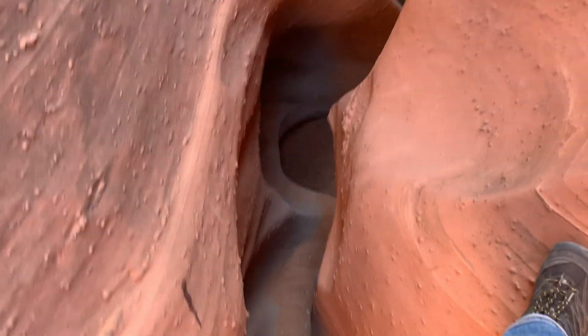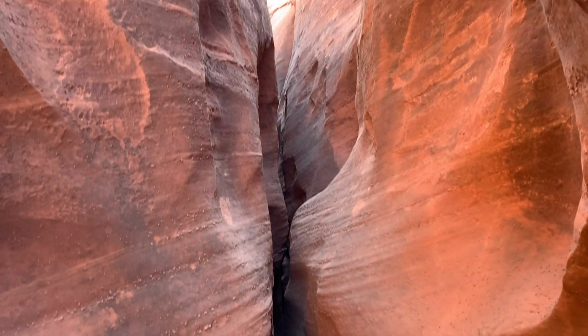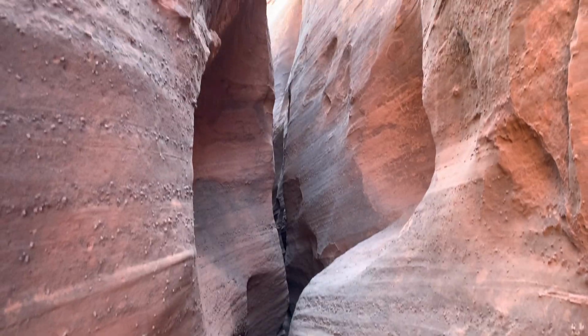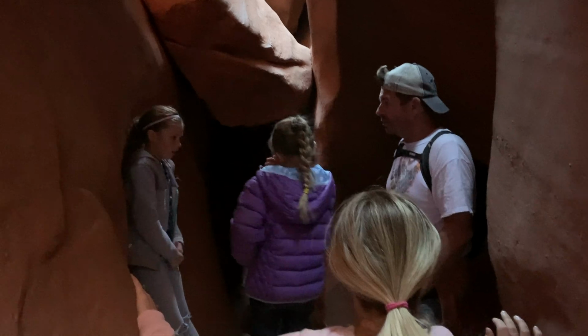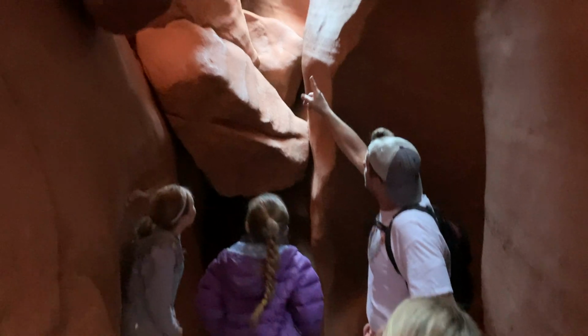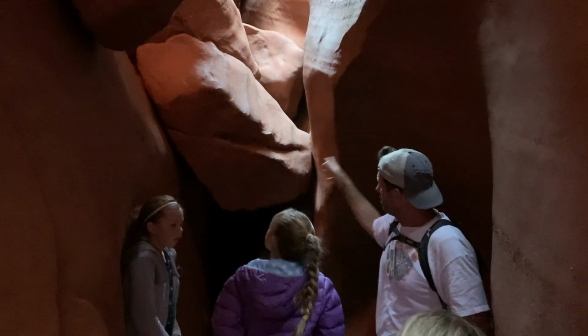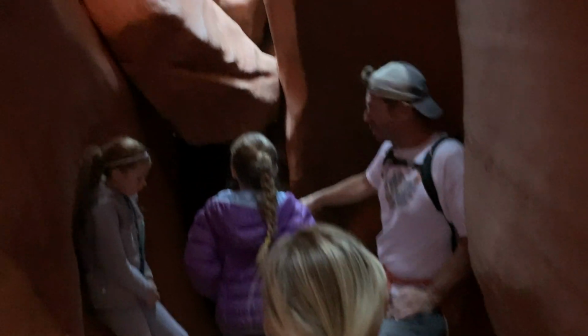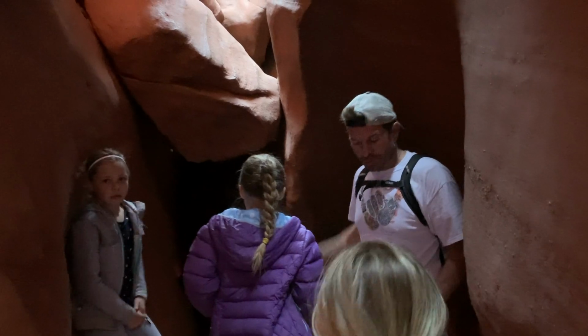Check this out. That's what we're trying to do. So this hole, you can get up, but you three can probably get pretty easy. You probably will have a hard time. So we came down from up above and came through here. We ran into this guy. He came down the other direction and was kind of explaining the way that he came down through here. Going up's a little bit harder.